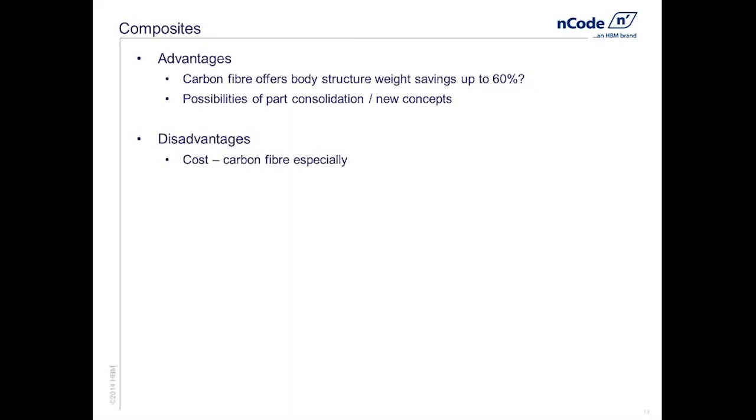As I mentioned, the disadvantage, especially of carbon fiber, is the cost. Currently, it is effectively prohibitive to use carbon fiber in any large scale. But I know there's efforts to see what can be done to reduce that cost. Another disadvantage is the production cycle times. If you're making a couple of 100,000 vehicles a year, then you need a sufficiently fast production cycle time, and the forming, curing of composite materials is a challenge to be overcome, to be able to get the appropriate production time.